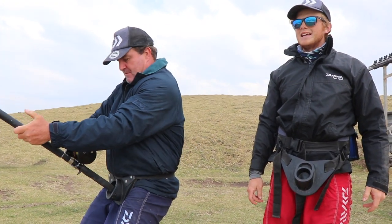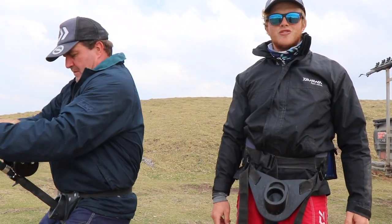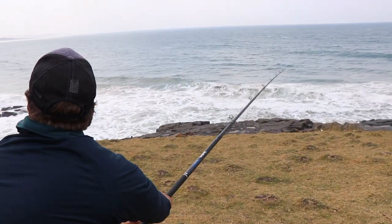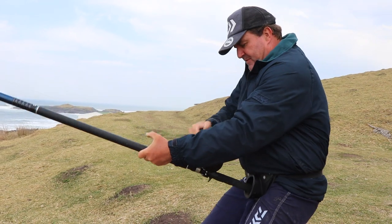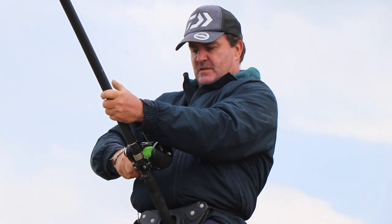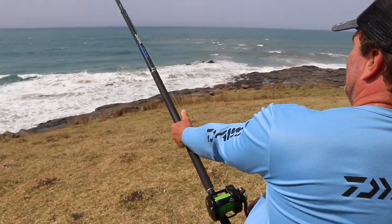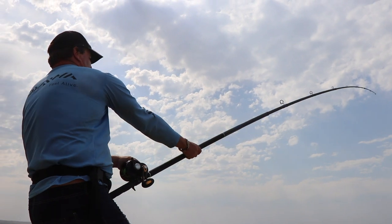Let's get it out. 80 pound Gator braid on the back, 65 pound J braid on top. Couldn't ask for a better setup to target the giants of Mazeppa Bay. Not a big fish, but it's a fish. Now she's boxing like a bronzy now.